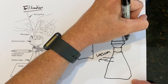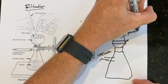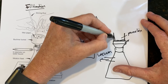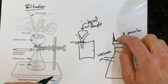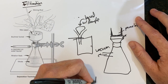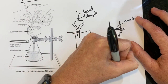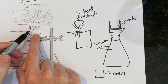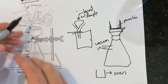But because this is made out of porcelain, you can actually take this part off, and you can have filter paper in there, or some of them don't even require filter paper. You can take this particular part off after it's been filtered. It looks like this, and you can put this directly in an oven. Why you would want to do that is this particular technique will dry things, but because it's got a vacuum, it will dry it, but not that well.